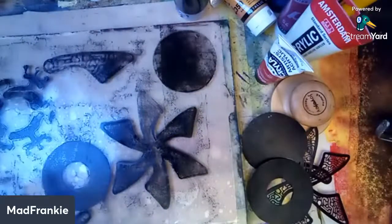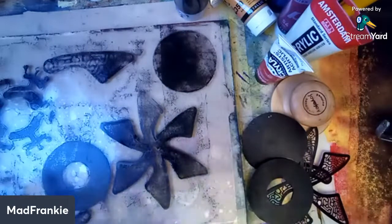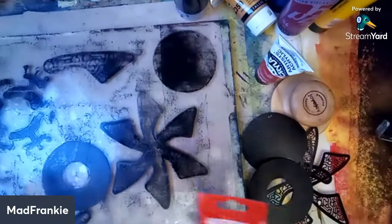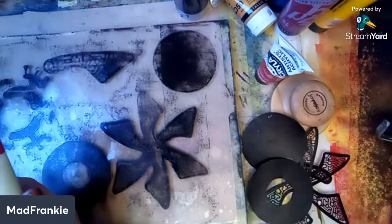Glimmer mist. Could do. Could do. I was thinking more trying to get reds and golds and reds and silvers and reds and coppers and reds and yellows and, you know, that kind of thing. Don't really want to go too far outside that colour range because of what I'm going to use it for, you see.